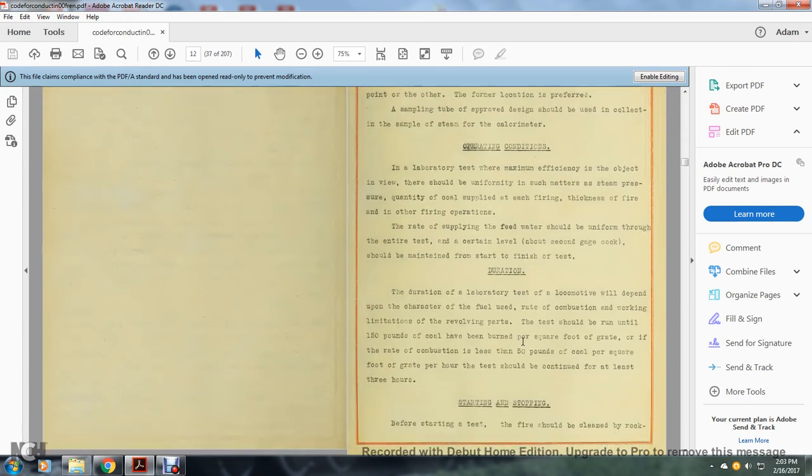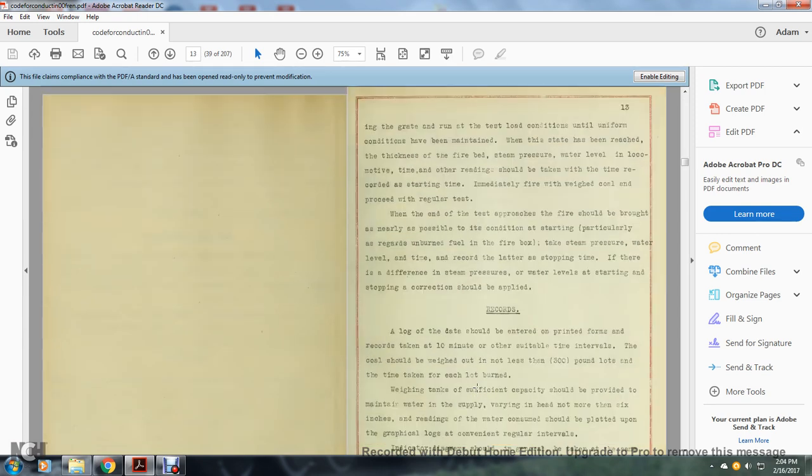Duration. The duration of a laboratory test for the locomotive will depend on the character of the fuel, the rate of combustion, and the work limitation, the results involving these parts. The test should be run until 150 pounds of coal have been burned per square foot of the grate, and if the rate of combustion is less than 50 pounds of coal per square foot of grate per hour, the test should be continued at least 3 hours.